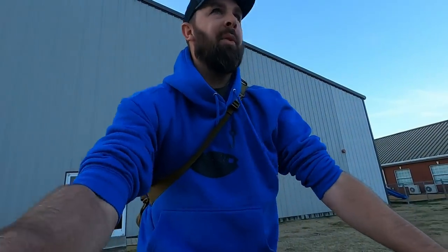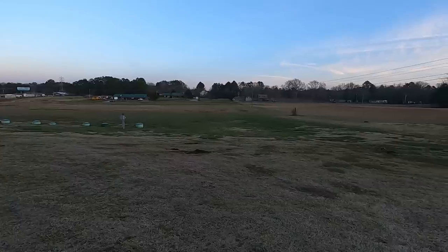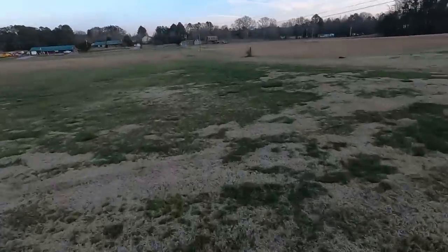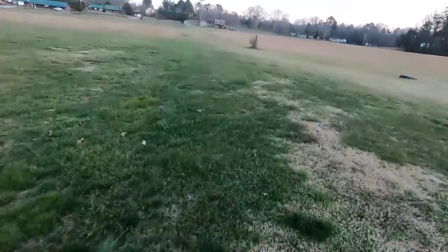Kind of dark. I'm gonna cut through this field here and head to my sister's house, which is not very far away. I think I got enough battery life to make it there. She has supper, so hopefully we'll get there. Ooh, this thing runs through grass. Nice.